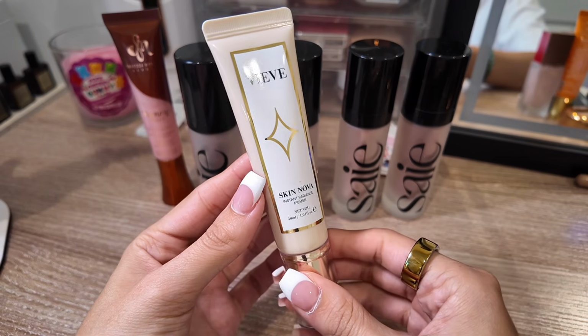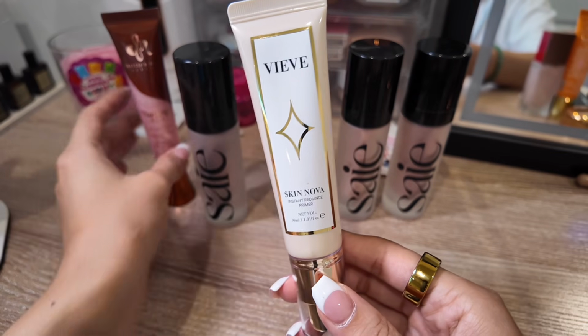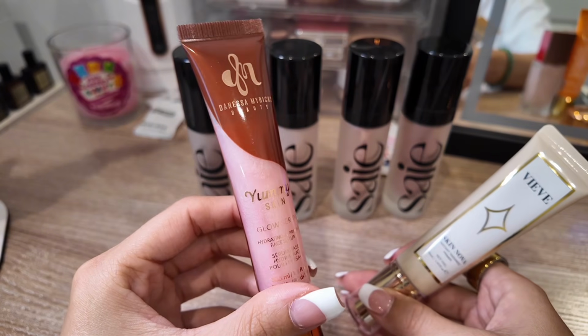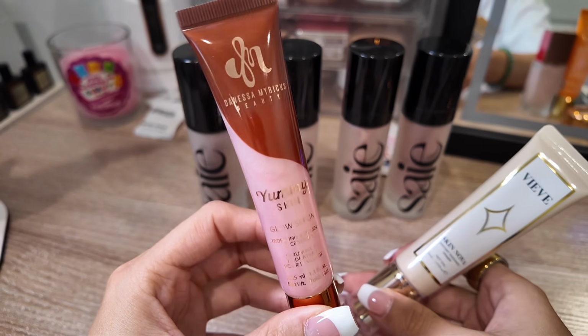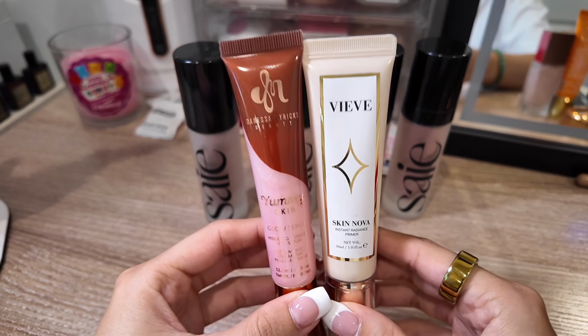This is the Vive Skin Nova, like a slight serum-like texture, and I actually really like this. It reminds me of my Danessa Myricks Yummy Skin. This is my favorite luminizing serum primer of all time. I really like these two, and I'm a big fan of the brand, so I am going to keep both.